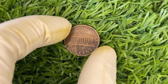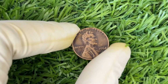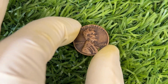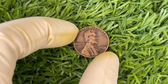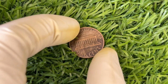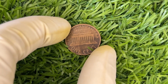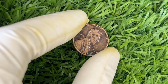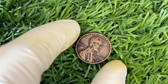So, before you start wondering if your Starbucks change has been holding out on you, let's break down exactly how to identify one of these jackpot pennies. Alright, here's the most crucial part. How do you spot a 1968 mint mark Lincoln penny worth millions? First, grab a magnifying glass or even your smartphone camera for a closer look. Check the date. Do you see any doubling on the numbers? How about the mint mark? Even the slightest doubling could mean you've hit the jackpot.